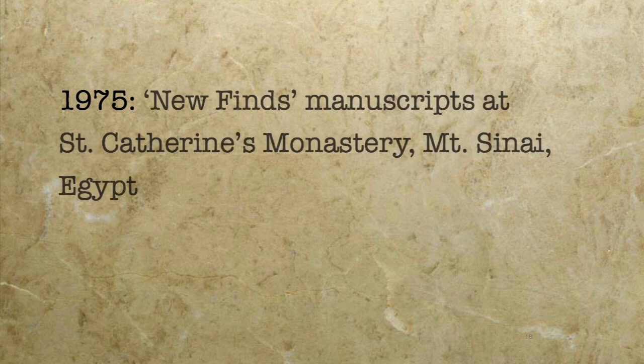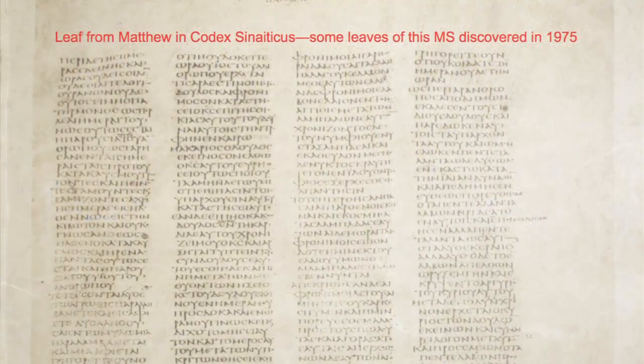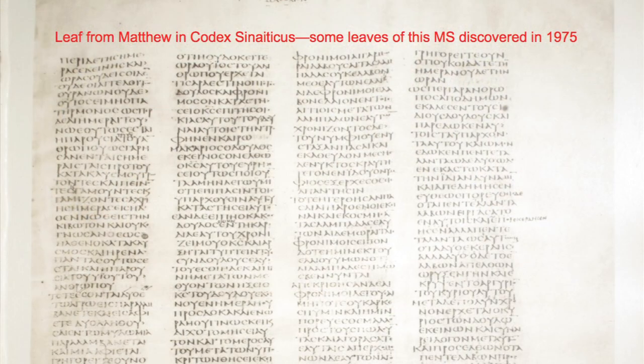In the last 50 years, there have especially been three major discoveries, but lots and lots of minor discoveries. The first one goes back to 1975, and we discussed this in another lecture, about the New Finds manuscripts at St. Catherine's Monastery in Mount Sinai, Egypt. These manuscripts were discovered when there was a fire in one of the kitchens. The monks put the fire out, and they noticed between the floorboards that there was a hidden storeroom underneath the kitchen floor. And when they created a door through the wall, they found hundreds of manuscripts.